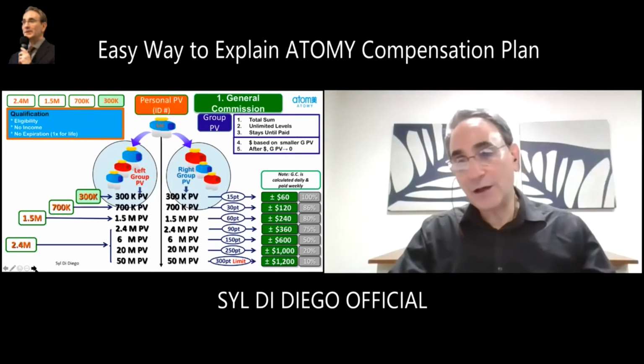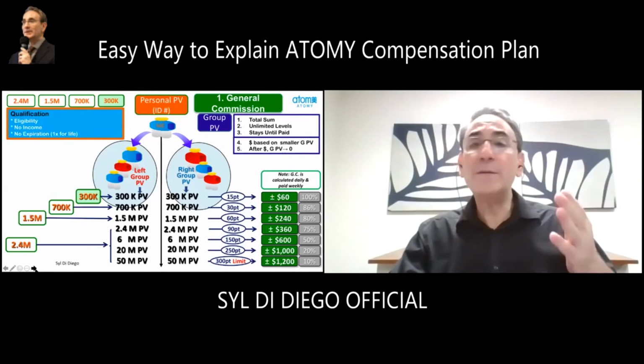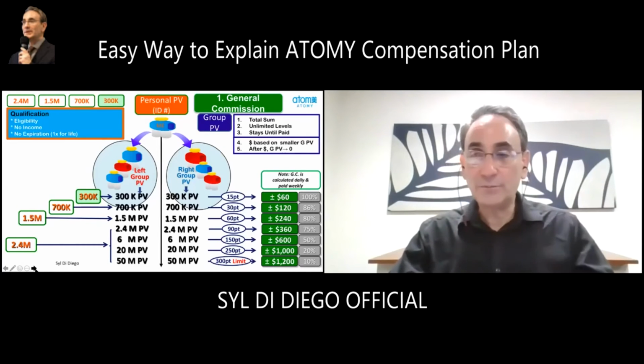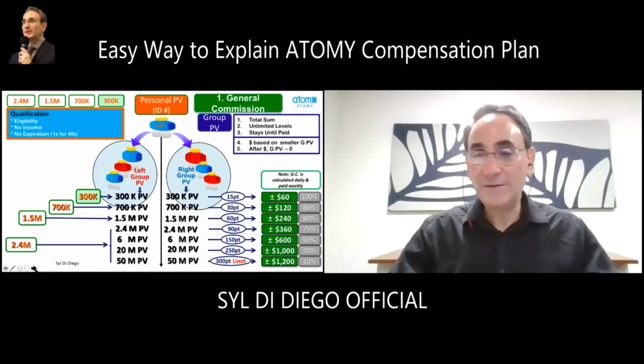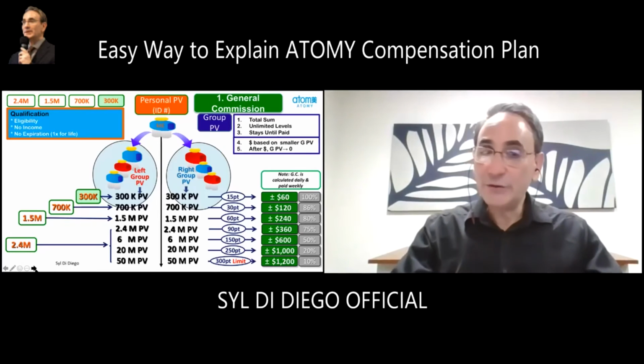And it can go down 100 people, 1,000 people, even 1 million people down if they buy a toothbrush, if they buy a box of vitamin C. It's all adding up to your group PV. So those unlimited levels really help. And also, the PV stays until you get a check, but you're paid on your smaller leg.